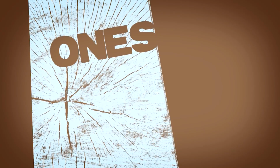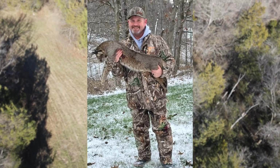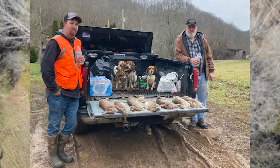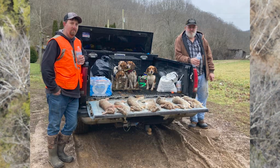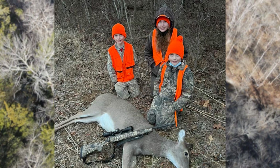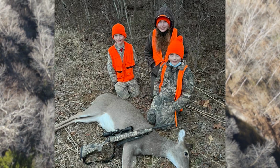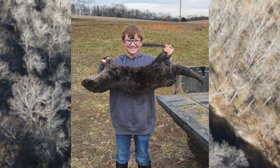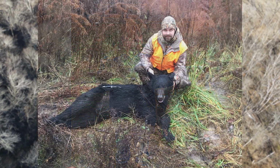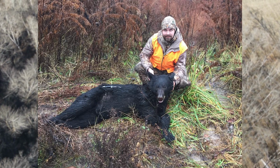Now let's check in and see who else has been out having fun in this week's Ones That Didn't Get Away. Here we have Brian Lehman with a nice bobcat that he took this season. Here we have Tommy Baker on a super successful father and son rabbit hunt that they had on the last weekend of the season in Owsley County. Here we have Anna Scott pictured with her siblings and her first doe that she was able to take during the free youth weekend in Webster County. Nice job. Waylon McCubbins went trapping on the Beech Fork River and got his first river otter. Nice job. Here we have Daryl Sexton with his beautiful Knott County black bear. Congratulations.